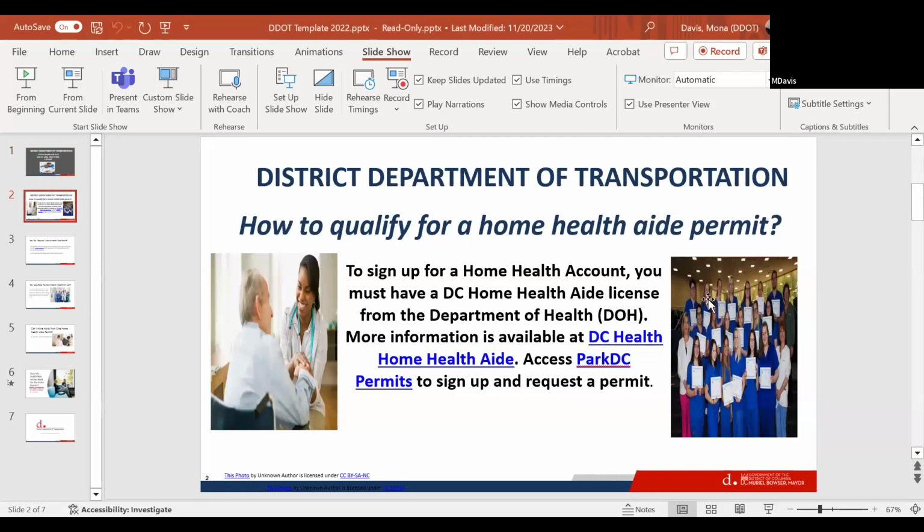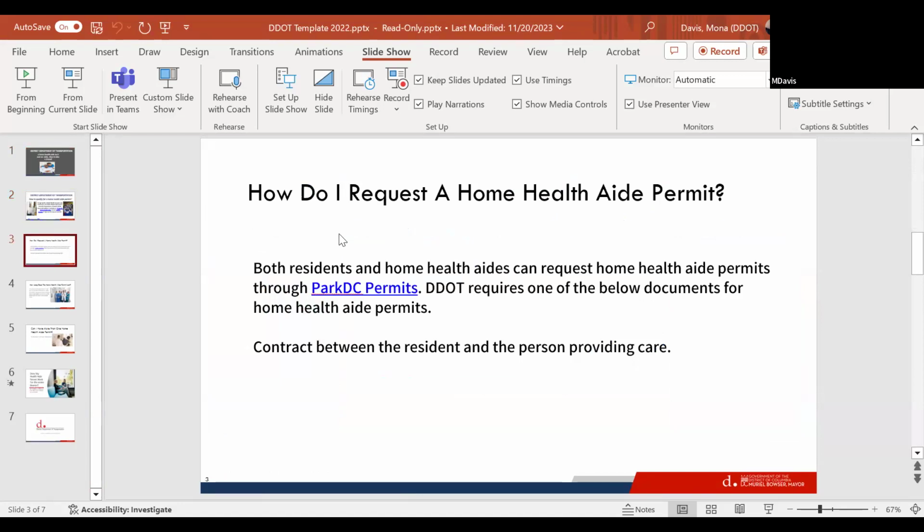To sign up for a home health aid account, you must have a DC home health aid license from the Department of Health. More information can be found at DC Health Aid, Home Health Aid, and then access at Park DC Permits to sign up and request the permit. Next slide. So how do you request a home health aid permit?